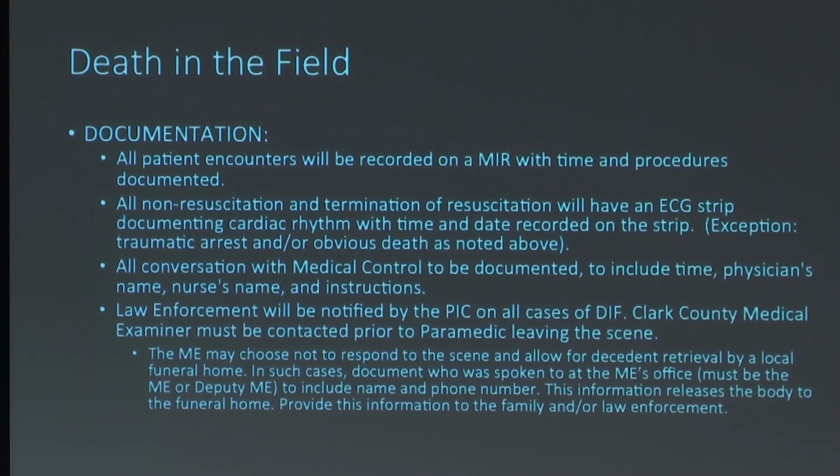Now, your documentation can be quite minimal, but all patient encounters are recorded in an MIR with time and procedures documented. All non-resuscitations and terminations of resuscitation will have an EKG strip, except for traumatic arrest or obvious death. And the obvious deaths are the typical obvious deaths: incineration, decapitation, etc. All conversation with medical control is documented, including the physician's name. Law enforcement will be notified by the PIC on all cases of death in the field, and document who you talk to. If you contact the examiner, document that too. So document.